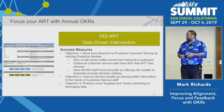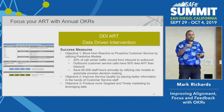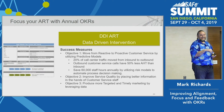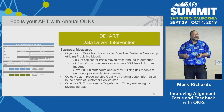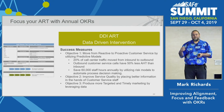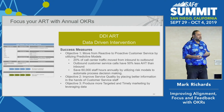I've got one release train that I've been working with for a couple of years now. They've never shipped more than 50% of their committed features. As a delivery guy, it drives me slightly insane. But they had an objective that was set around reducing staff hours through process automation. 12-month goal, 400,000 staff hours saved. And every PI, they overachieved on that. We're never talking about, did we ship the features?